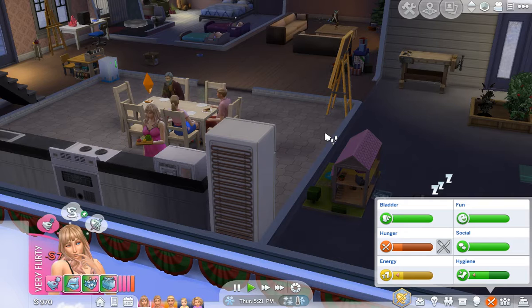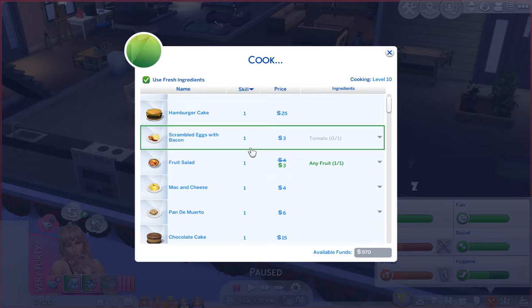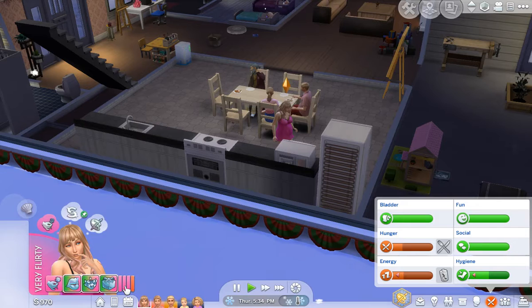They're cold in here. Can you just cake? We need to get rid of the decorations though. Let's just go chocolate cake. I don't know what she did with the other food. What did she do? Freezing.